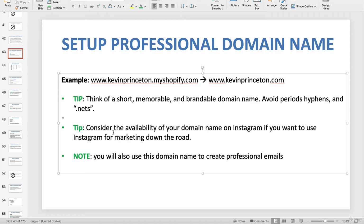Also keep in mind, if you in the future want to do some social media marketing, you want to create an Instagram page for your online store, it may benefit you to also look on Instagram to see if whatever name you're trying to buy is also available as a username. So that ideally, if your company's name is XYZ T-shirts, you would have the username XYZ T-shirts on Instagram, but you would also have the domain name xyzt-shirts.com.